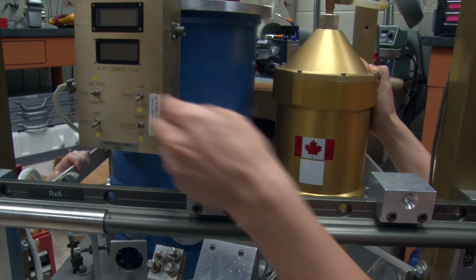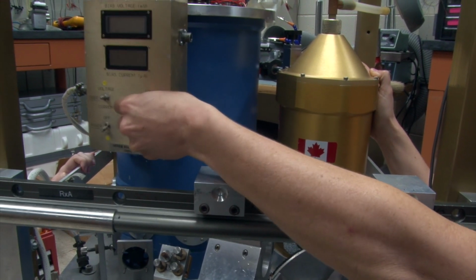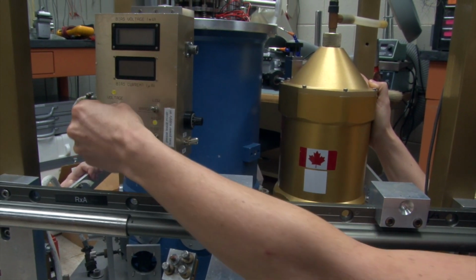And this other thing is, these are all mechanical switches. Yeah. So you have to literally do this.